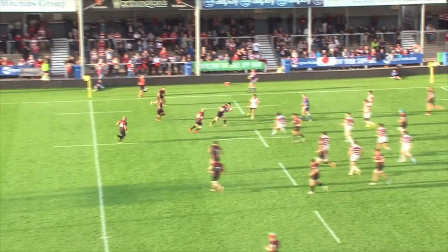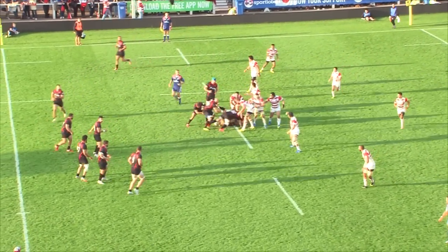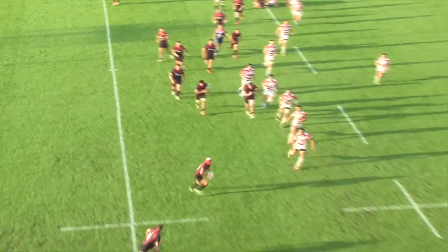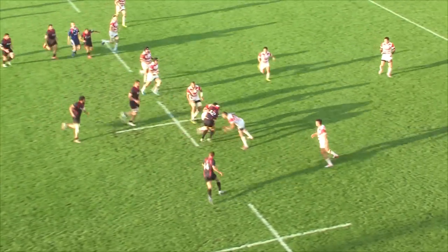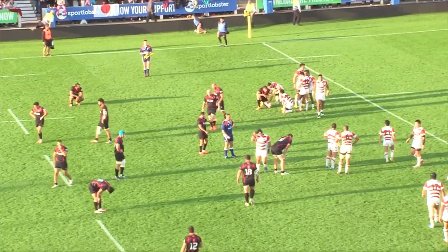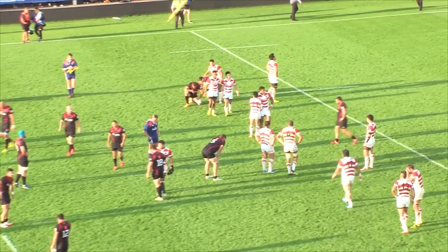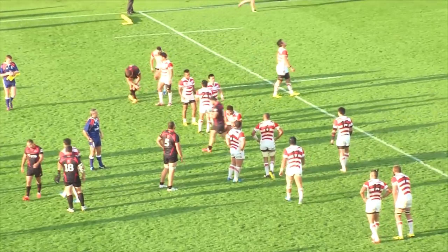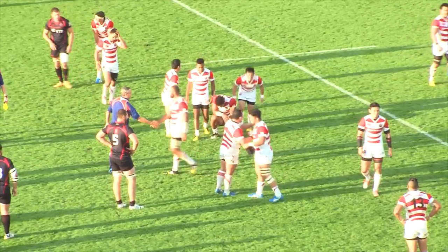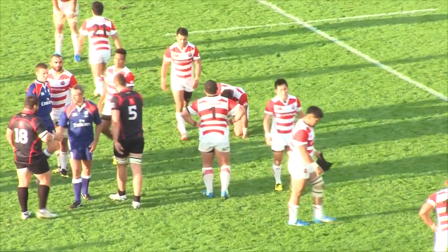They're going to run it from inside their own half, a palm off there by the Georgian player who has taken it from inside his own half. Georgia will now suddenly be reinvigorated. Their inside centre takes it on the Japan 10-metre line. And so it ends with Japan being the victors in their red and white hooped shirts. Much cheering and applause from the crowd here in Gloucester. Japan the winners by 13 points to 10, both sides scoring converted tries.